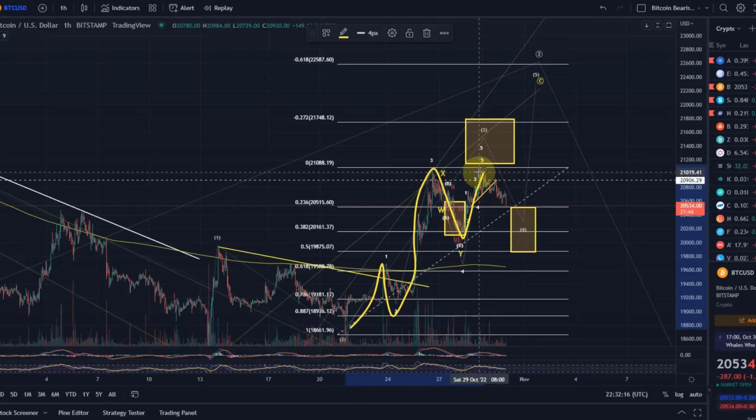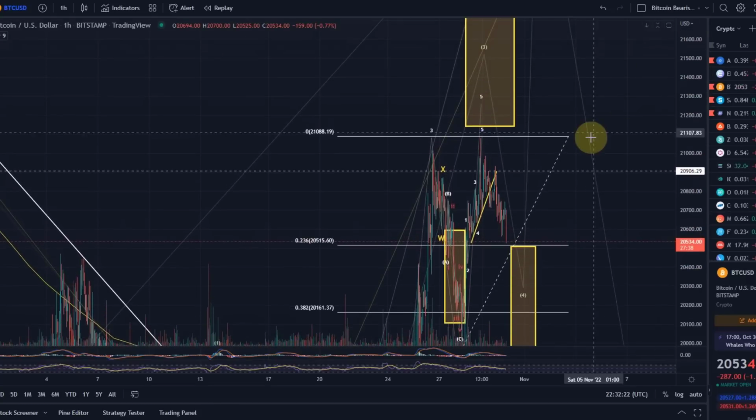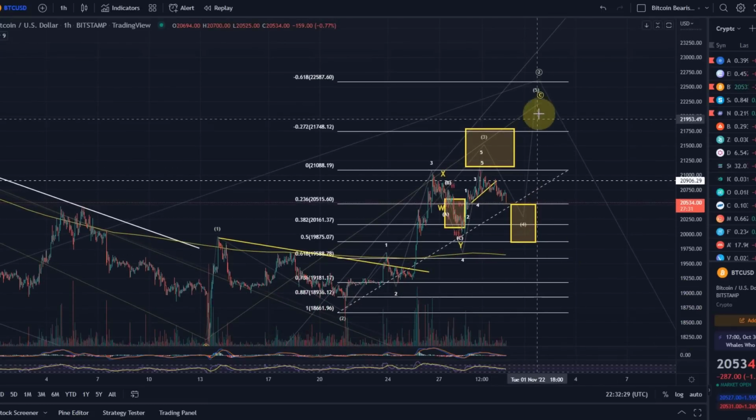So it's a very short wave 5. Not ideal, not very likely, but happens sometimes. And it seems like we are already on our way now into the wave 4 target area. That means I'm still expecting at least one more push here to the upside in wave 5.